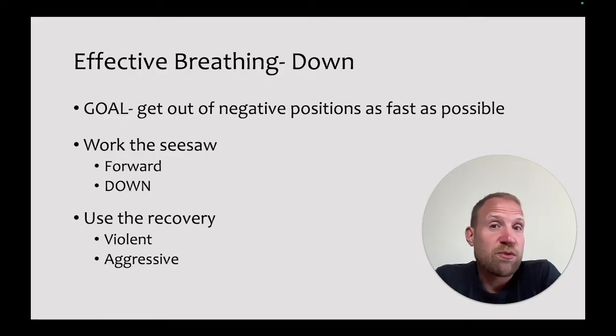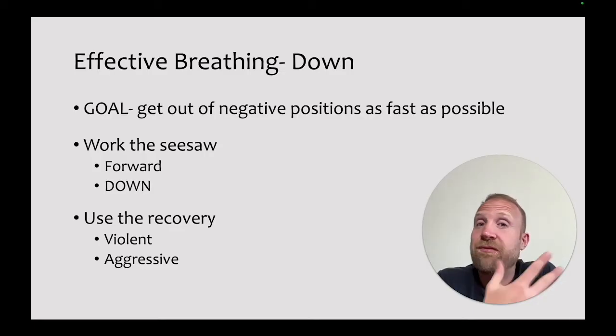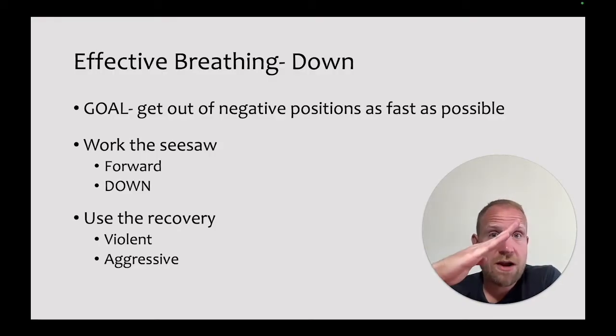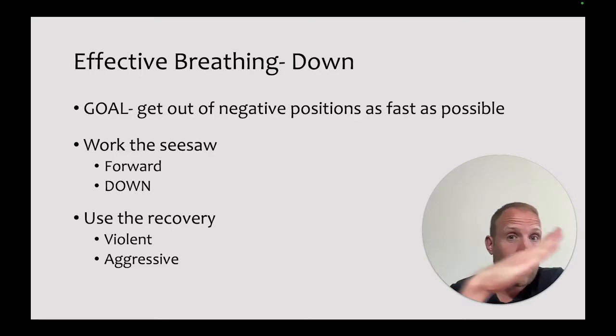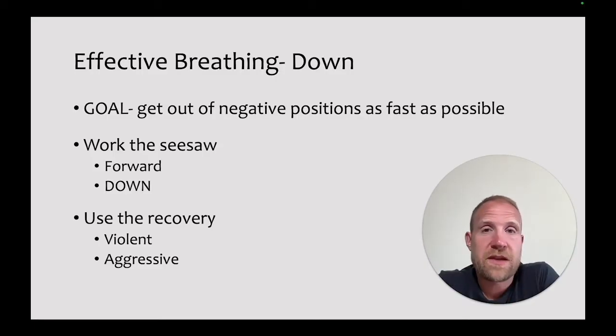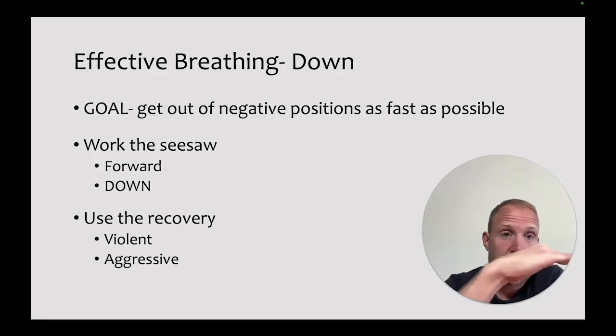Now, after swimmers breathe, they got to get back into position. So how they do that has a big influence on the effectiveness of the breath and how fast they're ultimately going to be able to swim. So the goal is to get out of negative positions, positions that are causing them to slow down, as fast as possible. So what is that like? So when their head's up, there's more pressure on the hips to go down, and they're kind of bulldozing through the water. So they need to get out of that position as fast as they can, and they want to get back into a horizontal position.